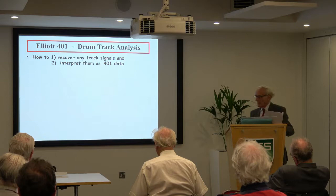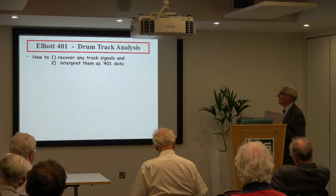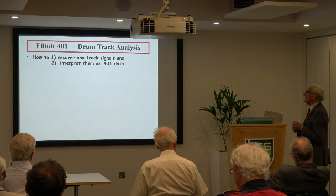So we've made the drum rotate safely at a chosen speed. We were actually running at about half the speed that it should run in the computer. 4,600 was its true speed, but conservatively we were running at about half that speed. And the question was, now can we recover any track signals? And secondly, can we interpret those signals as 401 data?